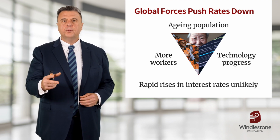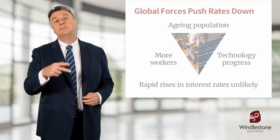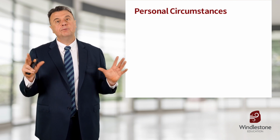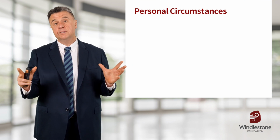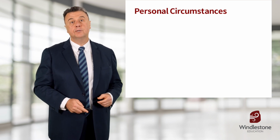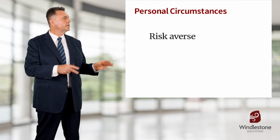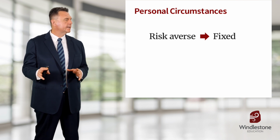Now, another important thing for Steve is, it's one thing what the markets think is going to happen, but he needs to match that to his own personal circumstances. So two people looking at the same things in the markets, same interest rates, might make different choices about variable versus fixed because they have different personal circumstances. So if Steve's very risk averse, then he's going to want to fix his mortgage. He's going to want to pass that risk to the bank.